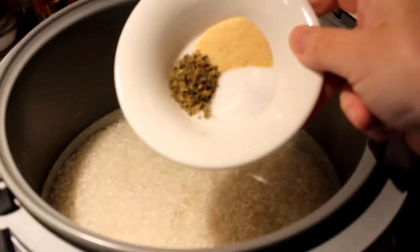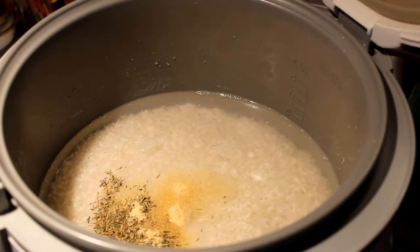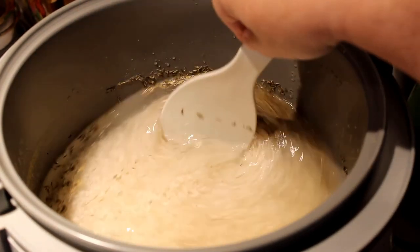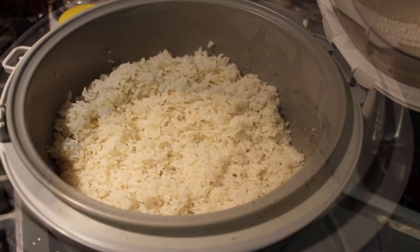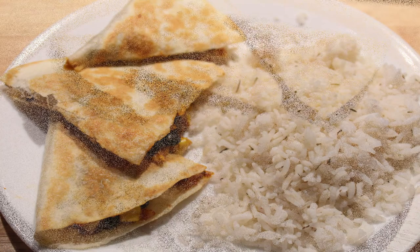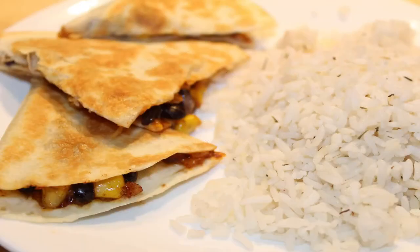I made my seasoned rice in my rice cooker, but you could certainly make it on the stovetop as well. I took our 2-pound bag of rice and divided it in 2. I'm going to use it in 2 different recipes. I tossed in the rice, the seasonings, the water. In about 1/2 hour, I had seasoned rice for 2 meals. Hearty black bean quesadillas with seasoned rice. We'll have it 2 times this week.